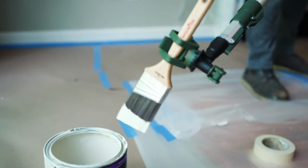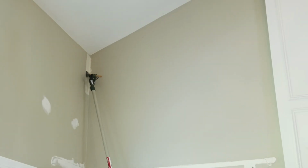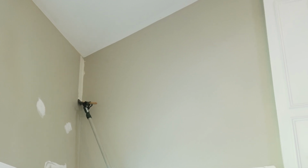The nice thing about the Lockjaw, it's super stable. Allows you to get the exact angle you need to apply your paint. All right, Brooke, give it a try.